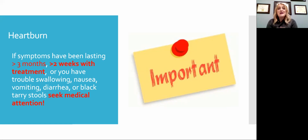Other big points with heartburn is that if you've had these symptoms ongoing for more than 3 months without treatment, it might be time to go talk to your provider, or if it's lasting longer than 2 weeks with treatment. So those are your times to remember: no more than 2 weeks of these over-the-counter products, or no more than 3 months of just the symptoms without anything. So always be safe, safety first on that front.